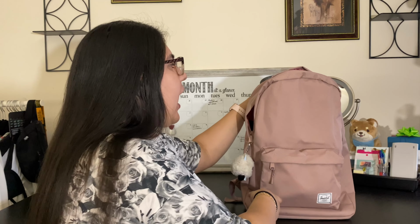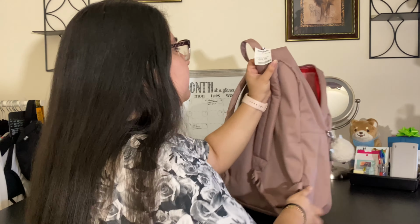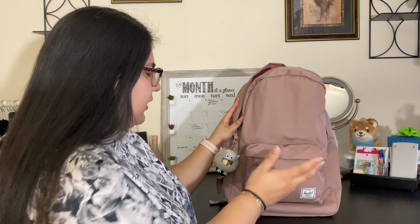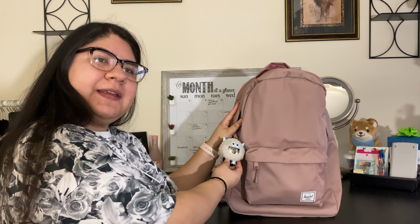And I also wanted to show you guys that instead of getting it for $45 on their website, I got really lucky, and look, I found it at Marshall's for $19.99. Like, total blessing. Okay, so the first thing on my backpack, which you can see, is my hand sanitizer.